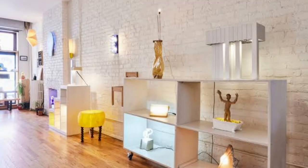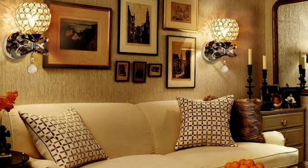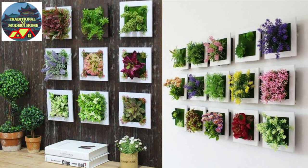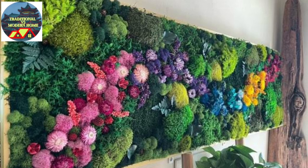9. Display sculptural sconces. Sconces add an extra source of light without taking up space on the floor or a side table. Choose an eye-catching design that doubles as a wall sculpture to bring in light and style. 10. Go greener. Plants don't just have to sit on the windowsill. Try hanging or wall-mounted planters to add a bit of greenery to your space and nature to your walls. If you're not big on water, you can opt for a high-quality faux plant, and no one will probably ever be the wiser.